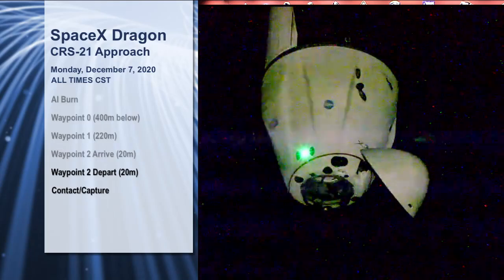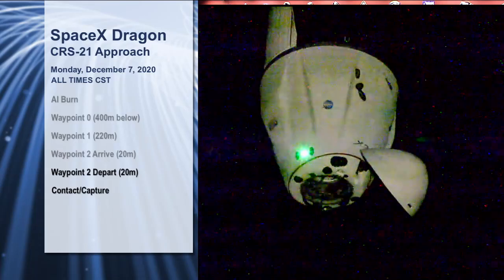Kate Rubins, not too long ago, just about a month, even less than that, was monitoring the approach of Crew 1, the SpaceX Crew 1 mission that brought Victor Glover and 3 of his roommates. Victor Glover is the other astronaut currently monitoring Cargo Dragon's approach. She is just verifying she's looking at the right data from Node 2 Zenith, the space-facing side of Node 2.